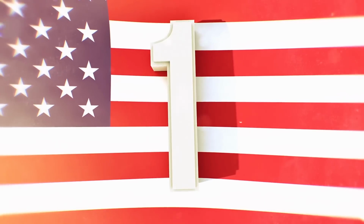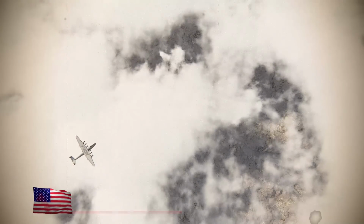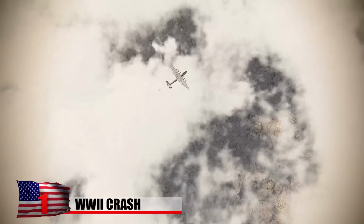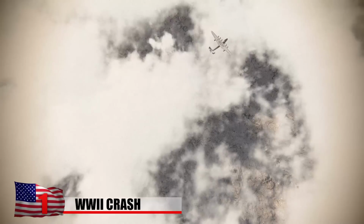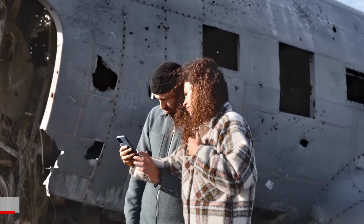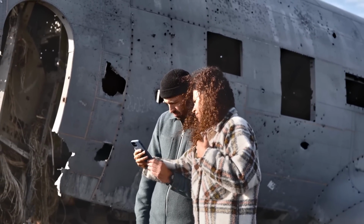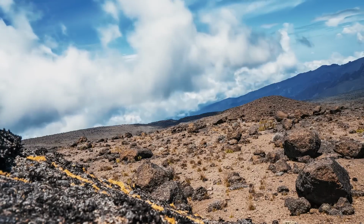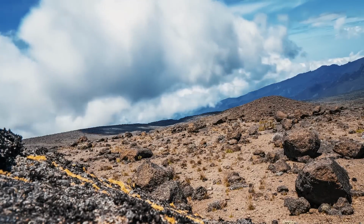Number 1. World War II Crash. In 1942, a crew of 4 members of the South African Air Force flew out on a training mission in a Bristol Blenheim bomber and never returned. It wasn't until the wreck was discovered in 2002 that officials could start to gain an understanding of what likely happened. The following year, the British Army investigated the site on Mount Kenya, Africa's second tallest peak.